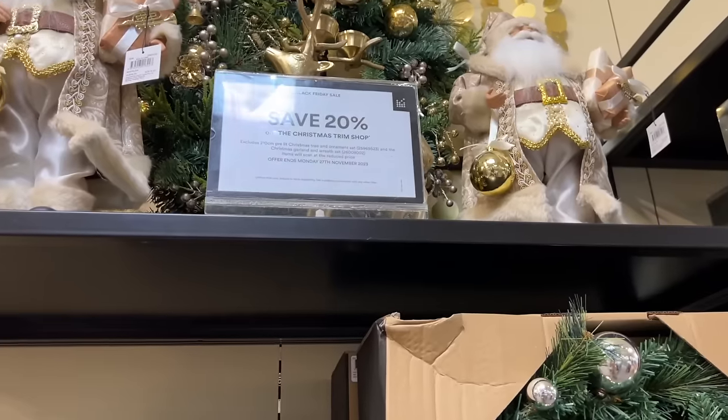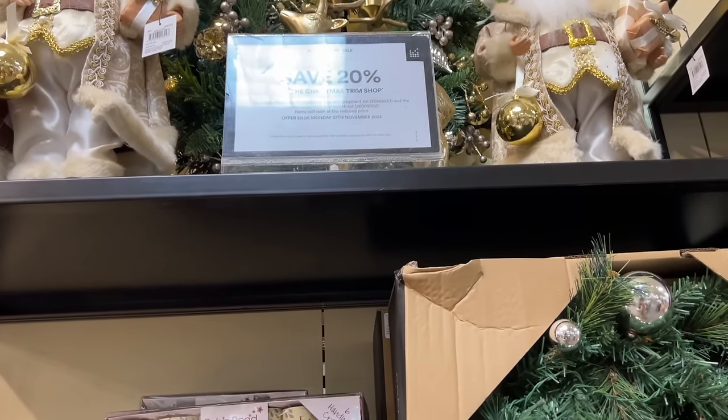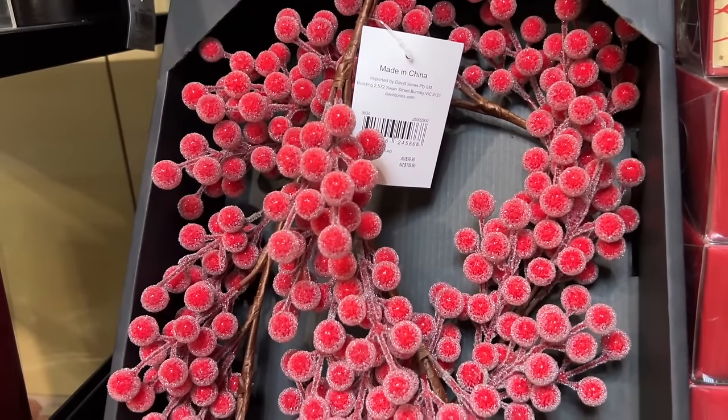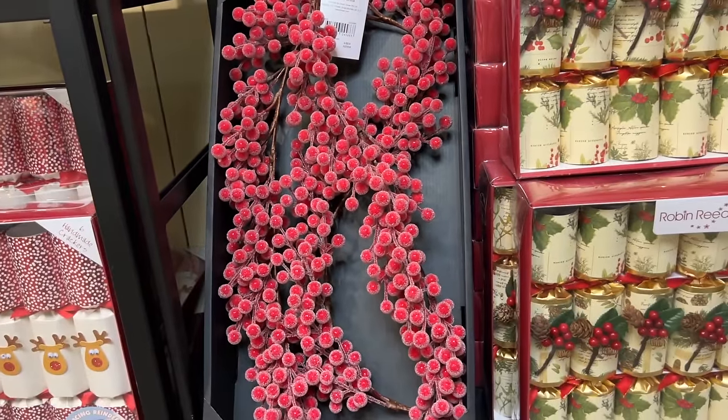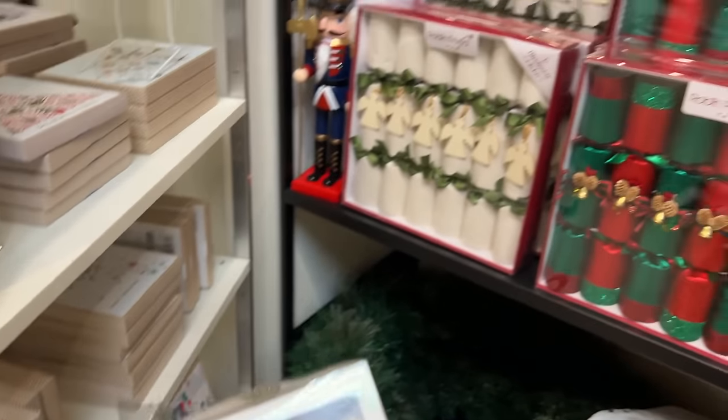That's a question. I've just seen that they have 20% off the Christmas trim shop. I want this, all right? I really want it. I shouldn't buy it. But that sign is making me want to buy it. Just buy your freaking lights and be happy, Hailey.